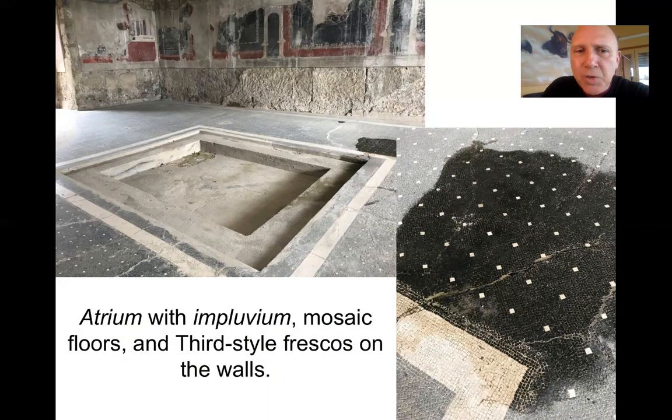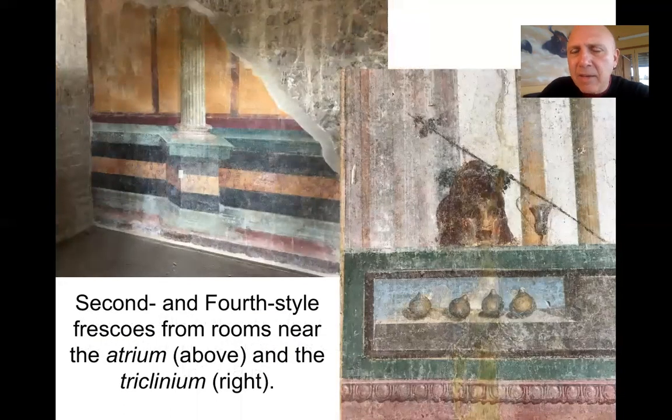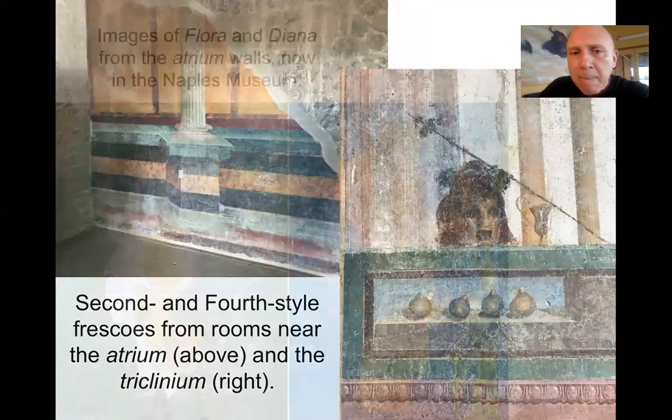Here's an atrium with an impluvium, or a pool, in this Villa Arianna. And more details of the exquisite paintings in a number of different styles. The styles of painting have been named first, second, third, fourth, because they vary over the course of a few centuries. In some homes, we actually see all of these styles together, showing you that they were renovated or expanded during the historic period.